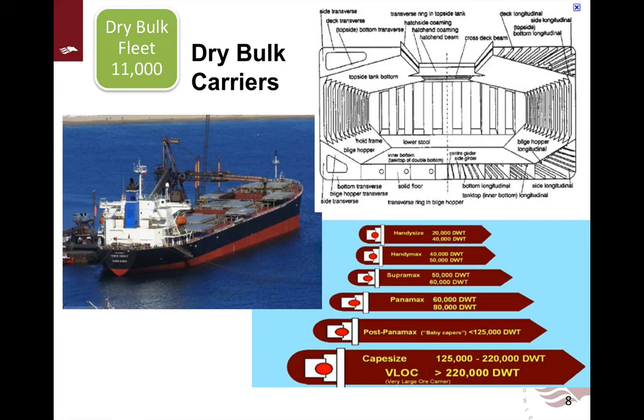Dry bulk carriers. Bulk carriers are designed to carry iron ore, coal, grain, and other bulk commodities. The hull diagram shows a huge open cargo space that is divided longitudinally by transverse watertight bulkheads. This division creates between 4 to 5 separate cargo holds.